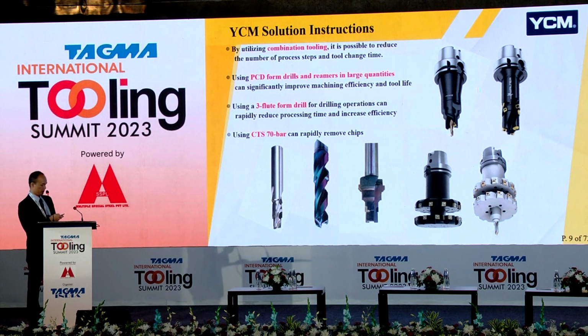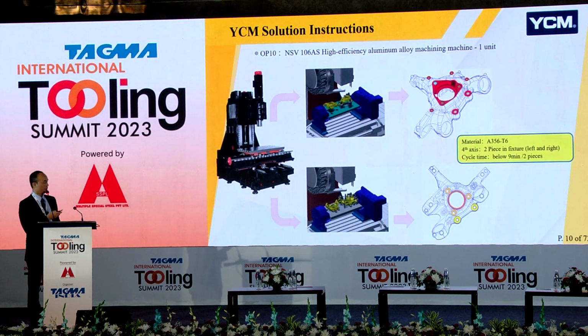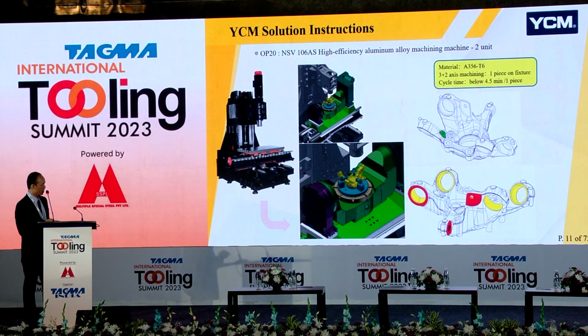Here we give a complete solution that's not only the machine. We design different kinds of customized tooling. We study the drawing and give different design customizations on the machine. Okay, I only have 20 minutes, so I will go quicker. There is a 4-axis and a 5-axis, specialized structural design on commodity C-frame machines. This is what they want because the cost can be controlled and maintained easily.